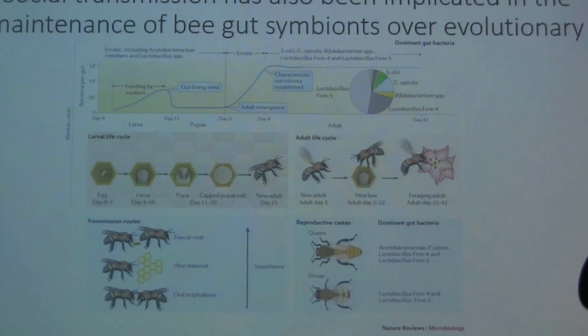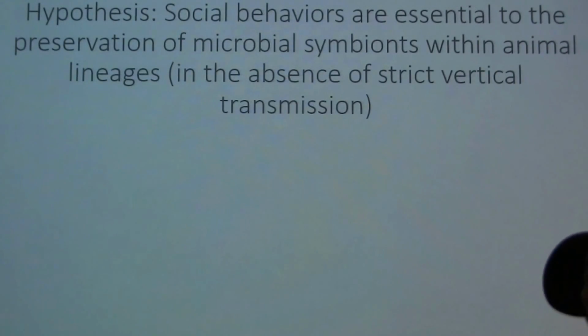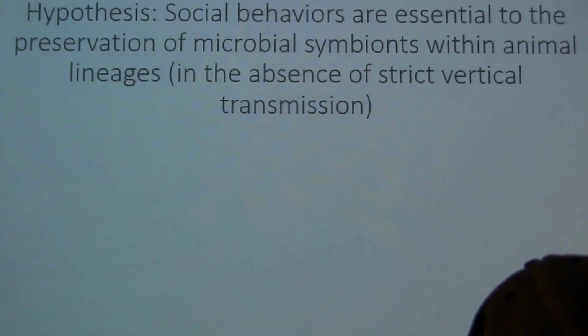So I think these 3 studies and others that are coming out are suggesting this general rule that social behaviors might be essential to the preservation of microbial symbionts within animal lineages in the absence of strict vertical transmission. The vast majority of symbionts we know aren't strictly vertically transmitted. And so I think social behaviors might really be the key to this.